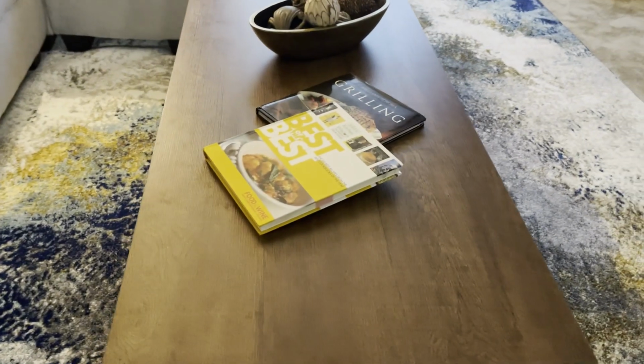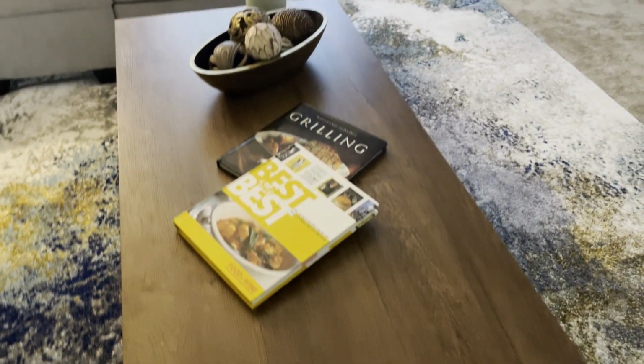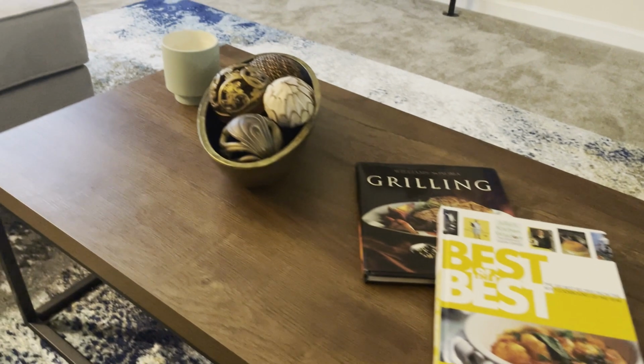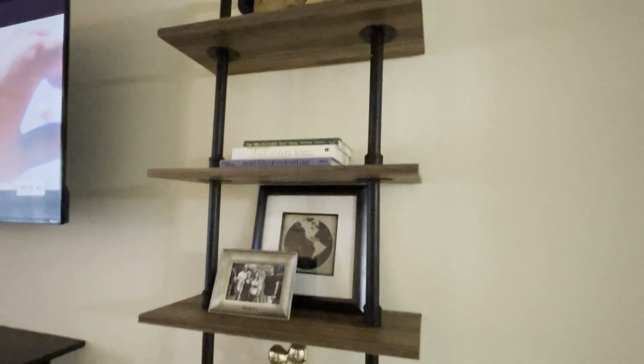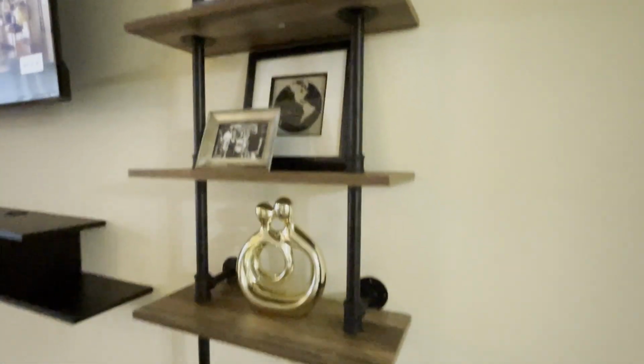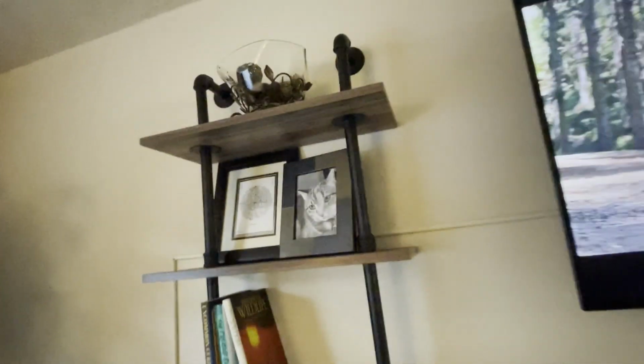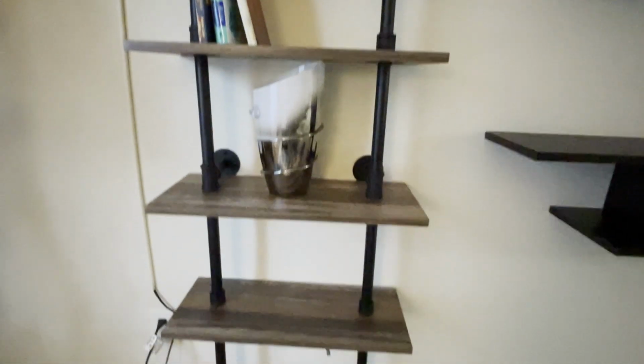On his new coffee table are a few items I got from Goodwill, and I picked out books that I thought he might be interested in. The gold bowl with the balls go perfect here. Also on the bookshelf, all the books and the items here I got from Goodwill, and they look really great. And I picked up books and items that I knew he might be interested in. So he could add to this collection or replace everything because it didn't cost much. But it's a good start for him right now.